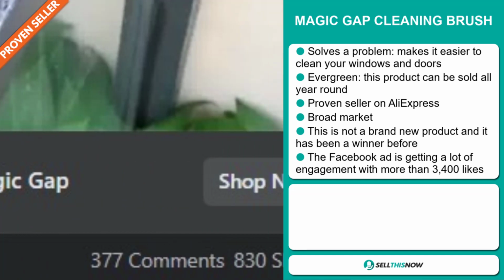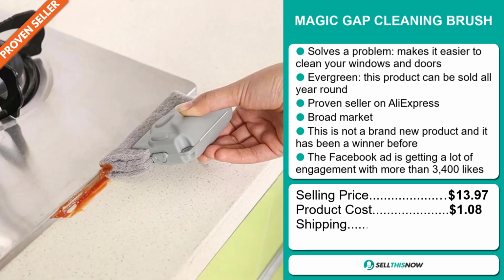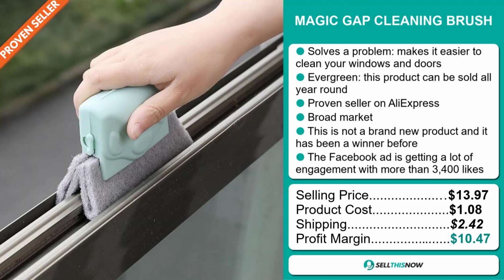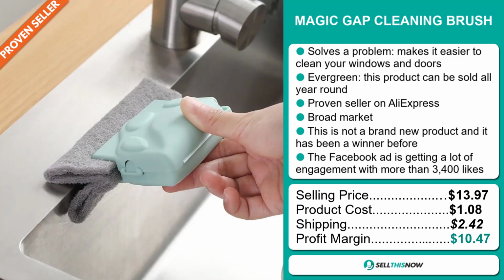Now the selling price for the Magic Gap cleaning brush is $13.97, whereas the product cost is only $1.08. Shipping will set you back $2.42, so you're looking at a good profit margin of $10.47. Sell this now!